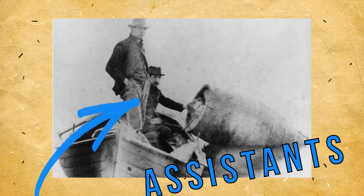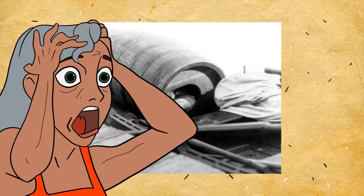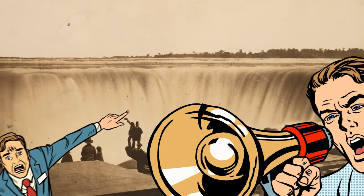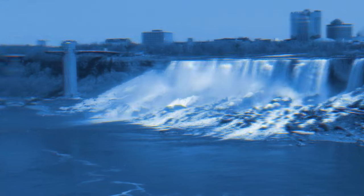Immediately, Annie's assistants were next to it. A bunch of anxious men tore the lid off. Annie, seasick, bruised, and clutching her soaked pillow, was looking back at them. One of the rescuers was so shocked to see her alive that he grabbed a megaphone and shouted this news to the spectators.